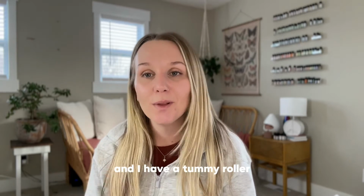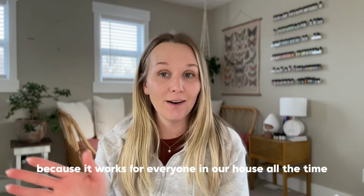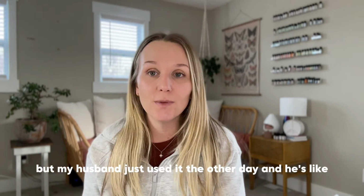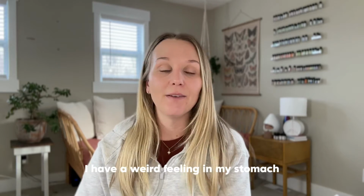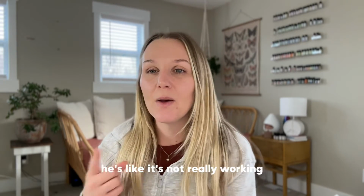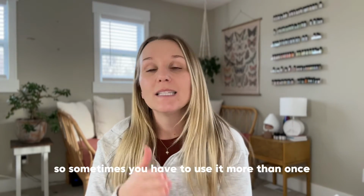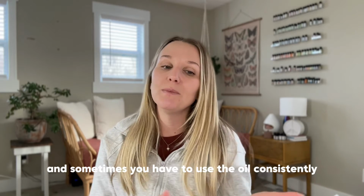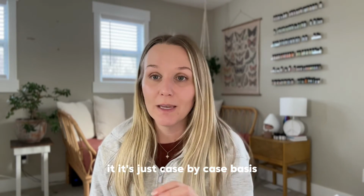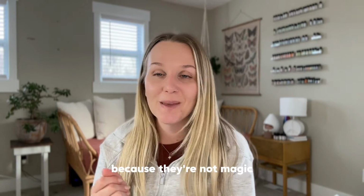And I have a tummy roller. I have multiple tummy rollers everywhere because it works for everyone in our house all the time, 100% of the time. But my husband just used it the other day, and he's like, I have a weird feeling in my stomach. Here's the tummy roller. He used it once. He's like, okay, it's not really working. We'll use it again. And it worked so fast. So sometimes you have to use it more than once, and sometimes you have to use the oil consistently. It's just case by case basis. It depends on what you're using it for, but don't expect it to just be magic, because they're not magic.